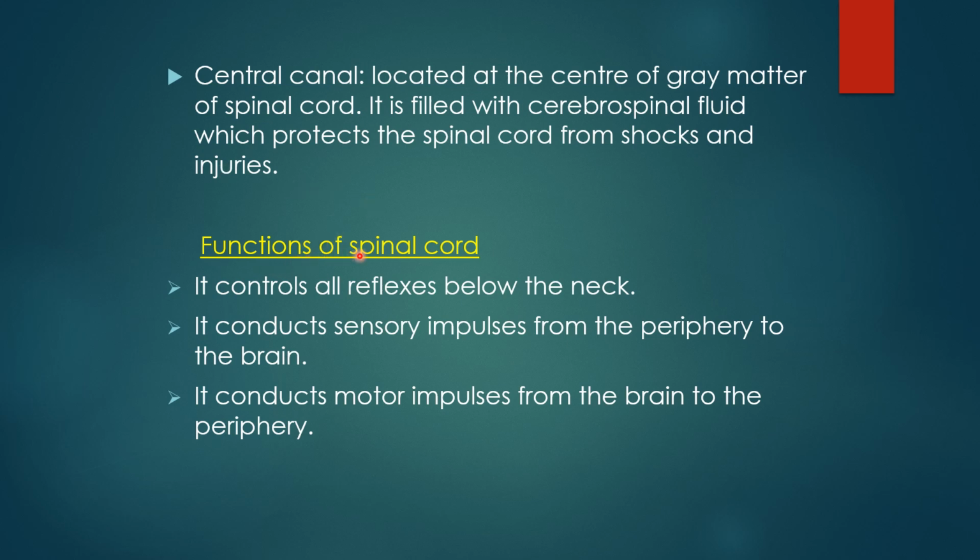Functions of spinal cord. The most important function of spinal cord is it controls all reflexes below the neck. Now, what is a reflex or what is a reflex action? It is a sudden, automatic, involuntary, instantaneous response to a stimulus, generally without the involvement of the brain. So, it is an involuntary response, generally without the involvement of the brain. So, that is a reflex action, and almost all reflexes below the neck are controlled by the spinal cord.